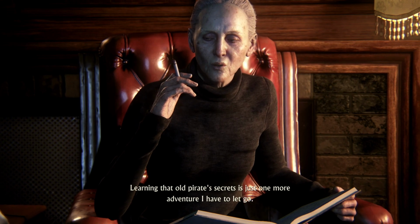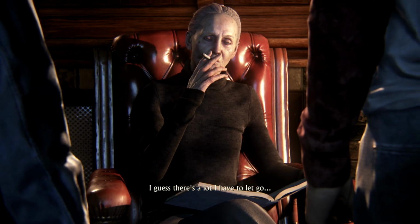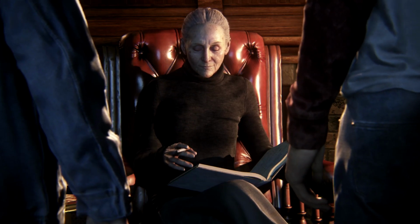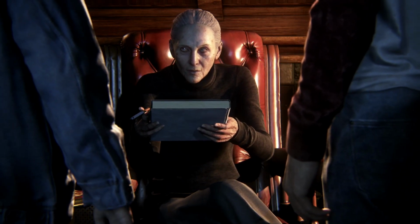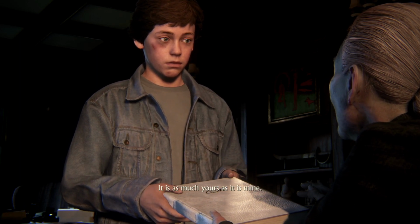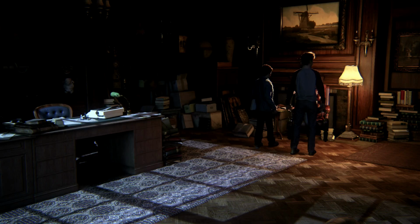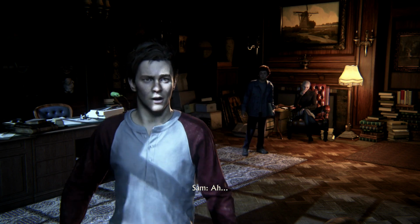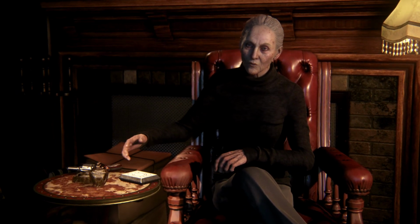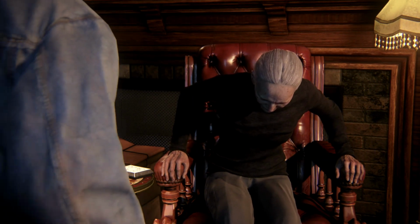Learning that old pirate's secrets is just one more adventure I have to let go. I guess there's a lot I have to let go. Forgive me. Ramblings of an old woman. Here. It is as much yours as it is mine. Who knows? Perhaps one day you'll be able to finish what she started. Yeah, so, we're off the hook, right? I'll handle the police. You found your way in. I trust you can see yourself out. Yeah. Here.